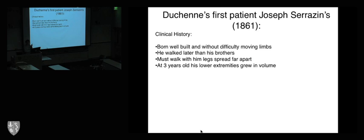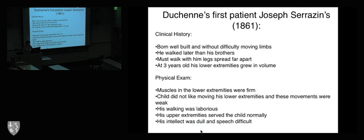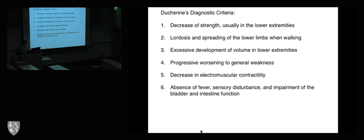At 3 years old, it was noticed that his lower extremities grew in volume. When Joseph came and saw Duchenne, Duchenne performed a physical exam and noticed that the muscles in his lower extremities were larger, and they were quite firm to touch. He noticed that Joseph didn't like moving his lower extremities, and when he did, his movements were weak. He noticed that his walking was laborious. However, he also noticed that his upper extremities appeared to be completely or relatively normal. He also noticed that Joseph had a dull intellect and difficulty speaking.